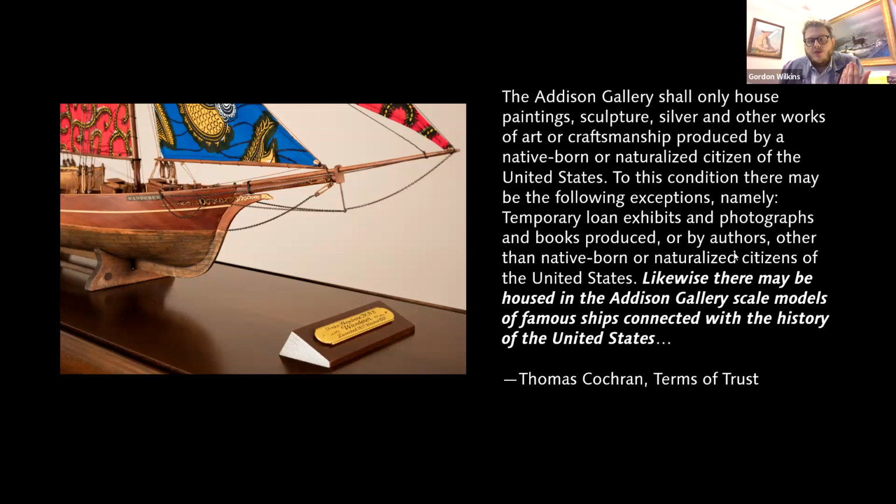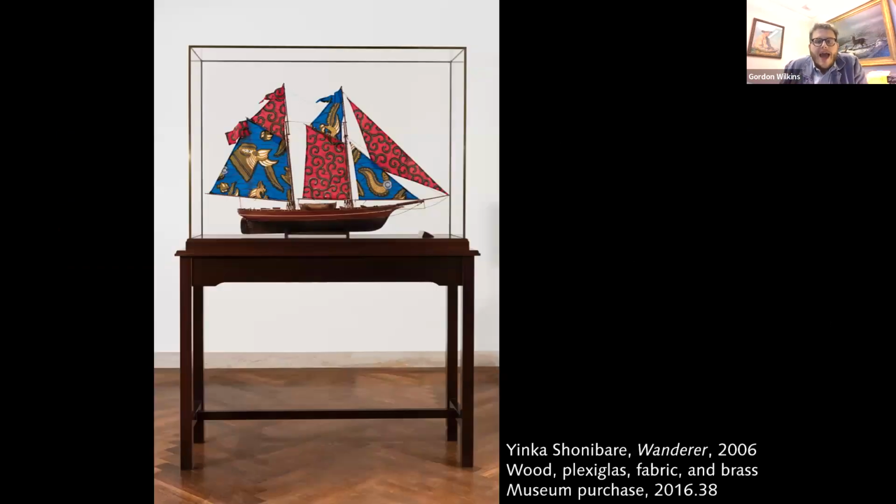So while this collection was really closed, or we weren't adding to the collection after the 24th model ship was completed in the early 1930s, there was this incredible opportunity presented to the Addison to add to our model ship collection. The Addison's model ship collection, as I mentioned, was always envisioned to not be fully comprehensive, but to provide a really important overview of the maritime history of the United States. It was particularly glaring, that being said, that there was no slave ship represented in the Addison's model ship collection.